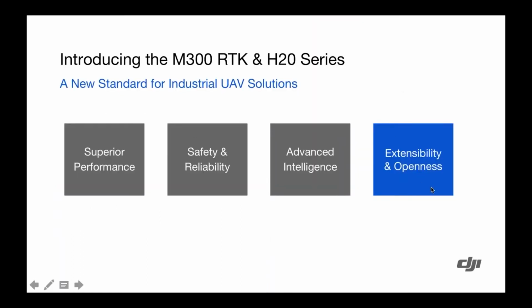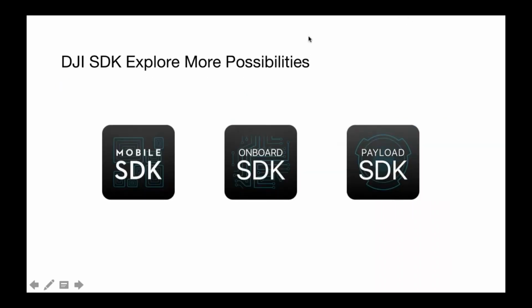Great, and finally we have extensibility and openness. So here we're looking at our SDKs. We have the mobile SDK, our onboard SDK, and our payload SDK. If you want to use your favorite third-party application, you can through the mobile SDK. Our onboard SDK, the new onboard system, supports up to the Manifold 2, so not Manifold 1, just wanted to quickly note that. And of course, this will support all payload SDK offerings.